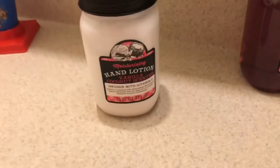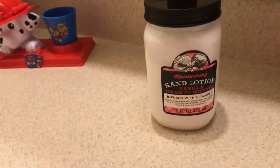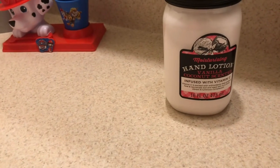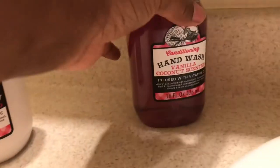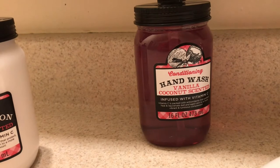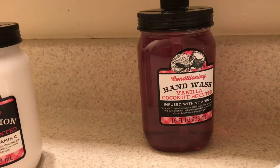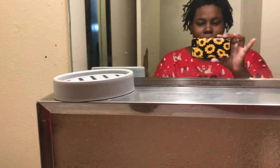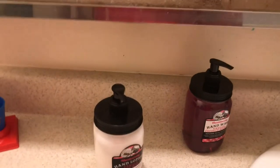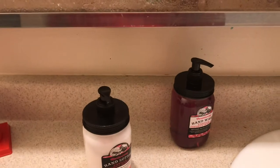Cute little things. These are mason jars, y'all, and they are moisturizing hand lotion, vanilla coconut scented, infused with vitamin C, y'all. And then I have the matching hand soap, which is the same, vanilla coconut scented, infused with vitamin C. So I put this soap right here because I don't have my other one, but I got these. They were $5, like $4 and some change, maybe.